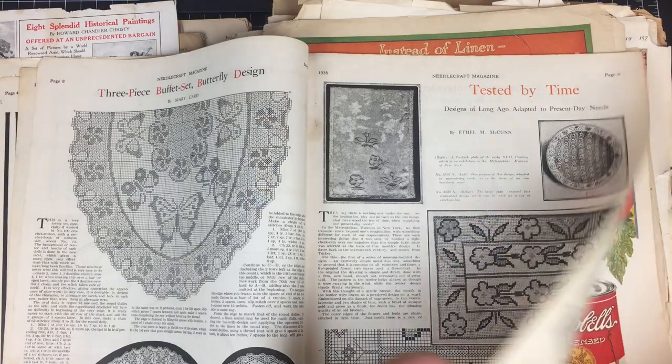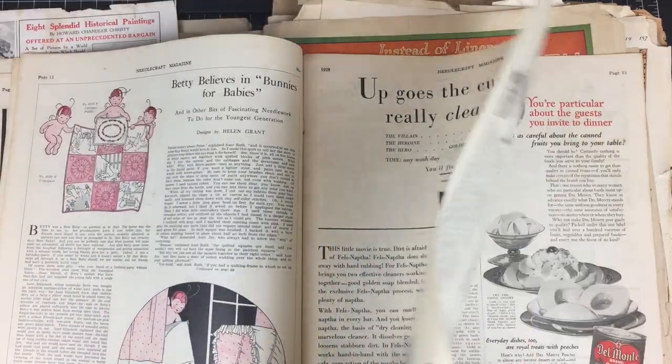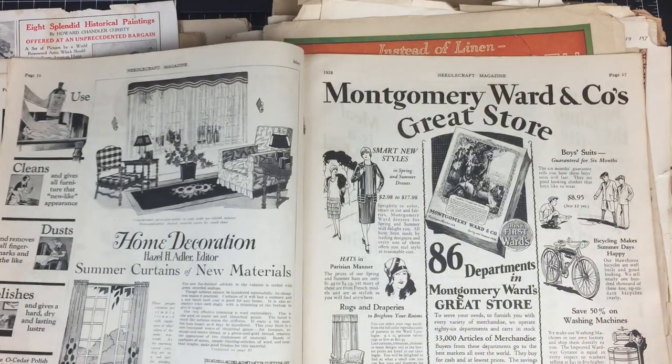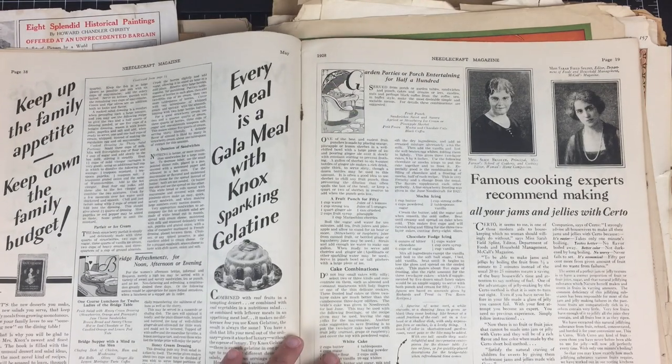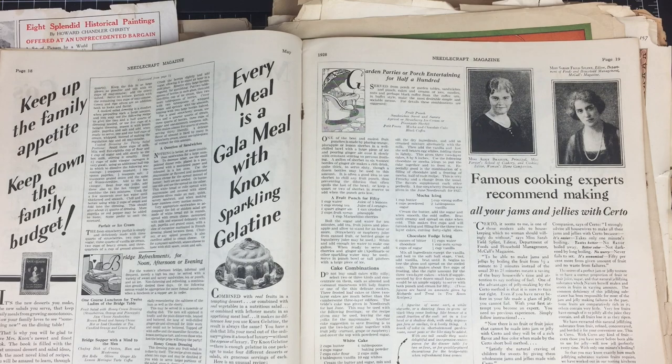Beautiful. Campbell has some beautiful advertisement going on here. Look at this. Beautiful. Famous cooking experts recommend making all your jams and jellies with Certo.